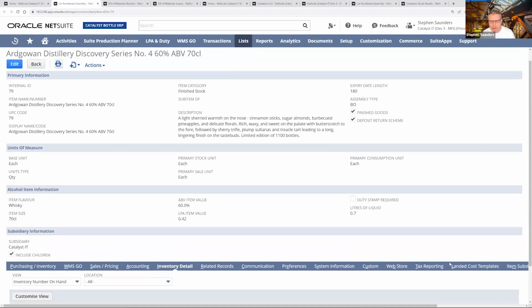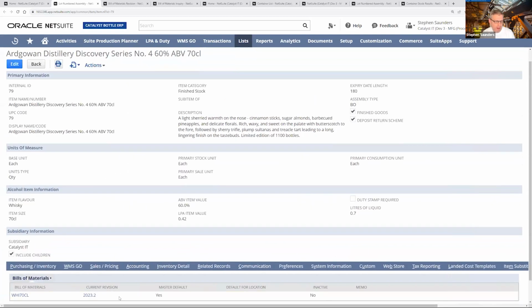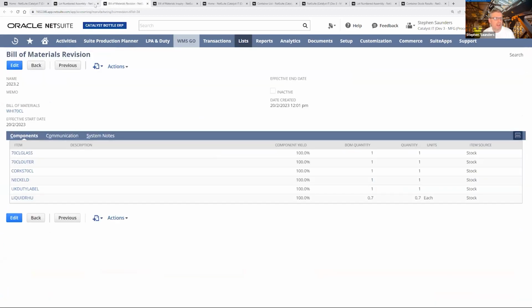And we're also able to see, because ultimately we're talking about manufacturing here, each of these items on the manufacturing tab will have a bill of materials, or if you're using version control, possibly multiple bills of materials. And if we drill into one of those bills of materials, you can see here is an example of one of these for this SKU.